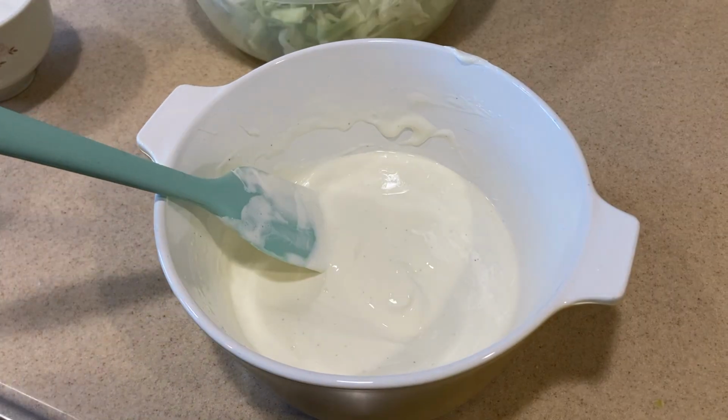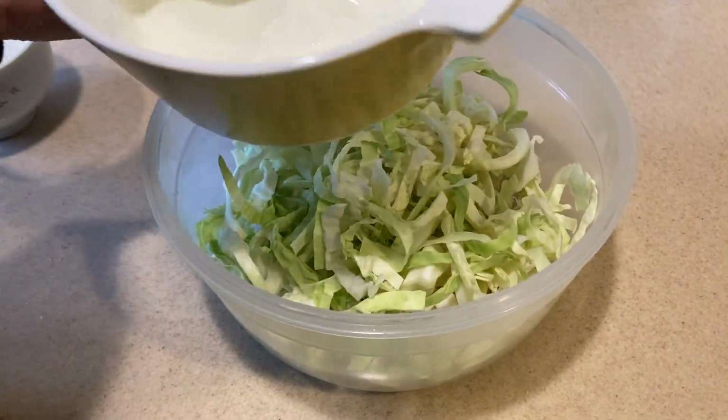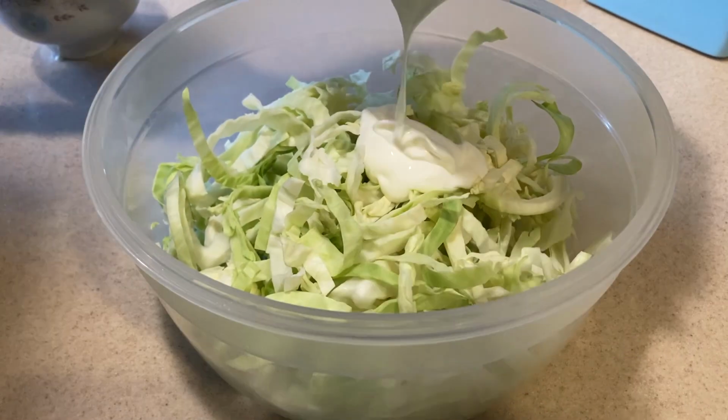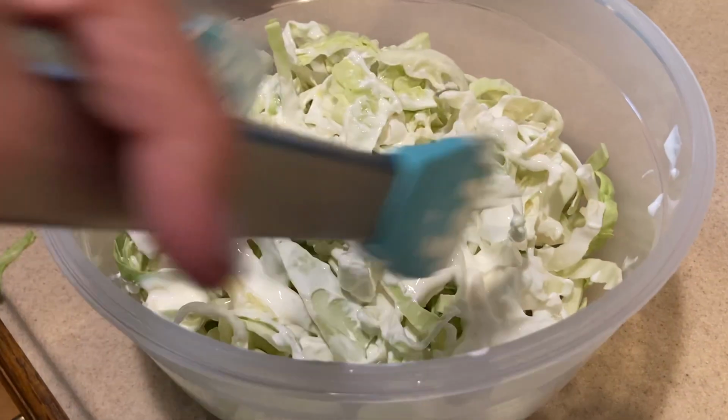Oh my gosh, that's delicious. Oh, I didn't think it would be that good. Okay, now we're just going to mix this in with our coleslaw. This is going to be a go-to dressing. And now we're just going to mix it all together.